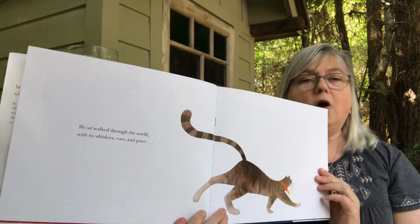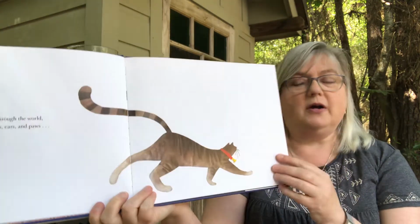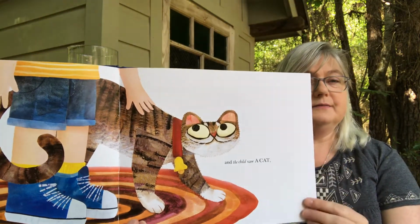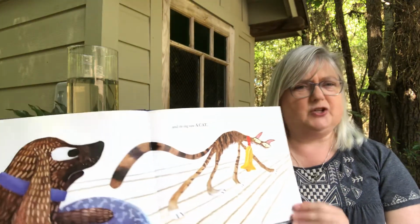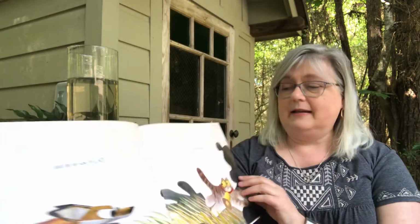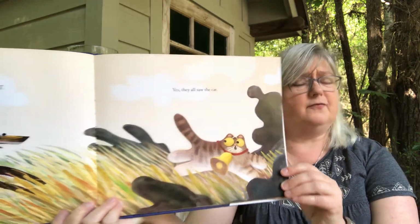The cat walked through the world with its whiskers, ears, and paws. And the child saw a cat. And the dog saw a cat. Now the cat's a little skinnier in this picture. Not sure why. And the fox saw a cat. Yes, they all saw the cat. He's a little blurrier and a little furrier there.